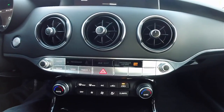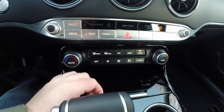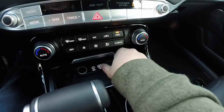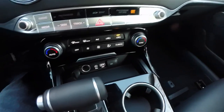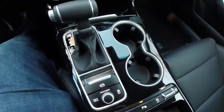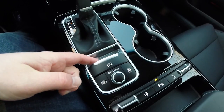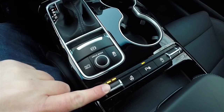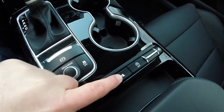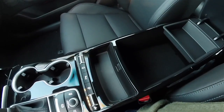You've got controls for audio and climate control down below. It is a dual zone automatic climate control. Various multimedia inputs here. You have 12 volt power point, auxiliary input jack. You've also got two USB ports. T-shaped shift handle. You've got your driver control system control wheel, as well as your stability control and electronic parking brake. Heated seat controls. You've also got heated steering wheel and the button to deactivate your parking sensors. Two front cup holders. And a nice amount of storage on the center armrest.